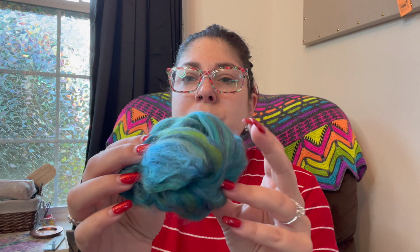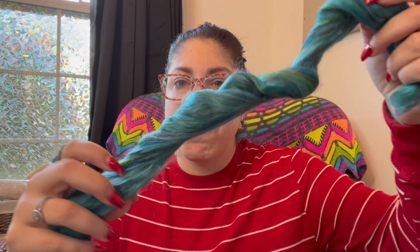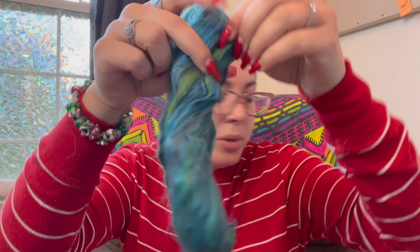Now that we have started the base 12 spin along, and I did not finish spinning yesterday's, I will go ahead and open up today's. I rolled a 6, which is funny because yesterday I rolled a 7. So today is day 6, and let's see what we have. I have 2 to spin today, 2 half ounces, making an ounce for me to spin. Ooh, look at that. This is gorgeous. Day 6 is Dragonfly Signature Blend, 75% merino, 25% mulberry silk.